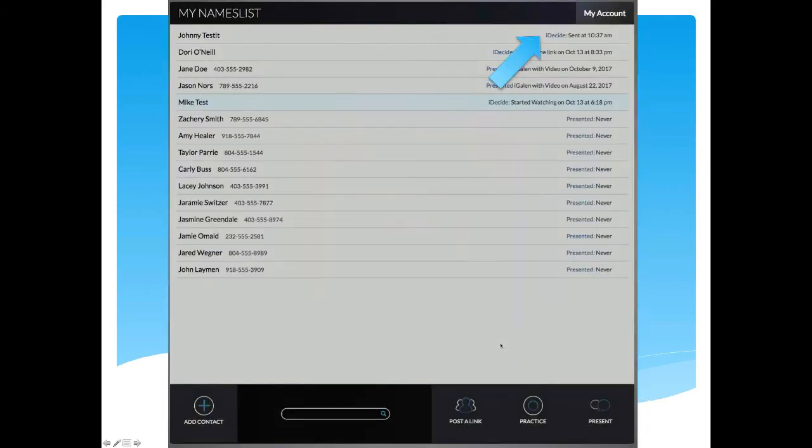Now, once we go back to the dashboard, you'll see what happened to Johnny Tested. Johnny Tested will show in his status updates that it was sent at 10:37 a.m. So you can just, with one look, take a look at it. Later on when you log in, you might see that change to viewed or what he chose. So very simple to do.